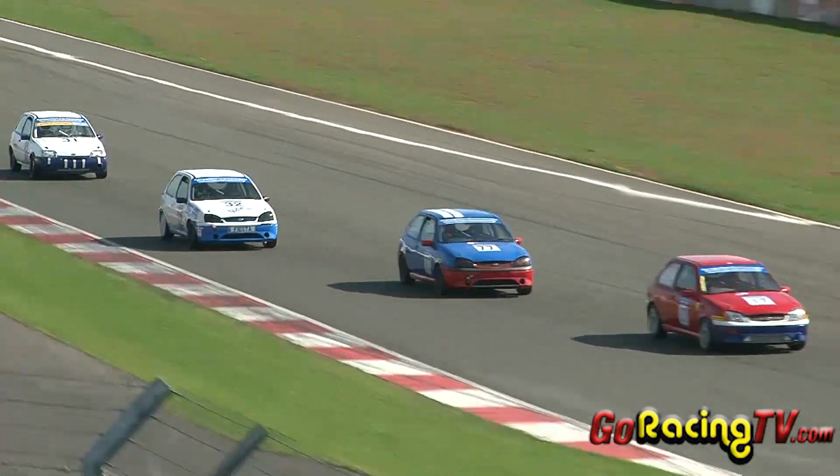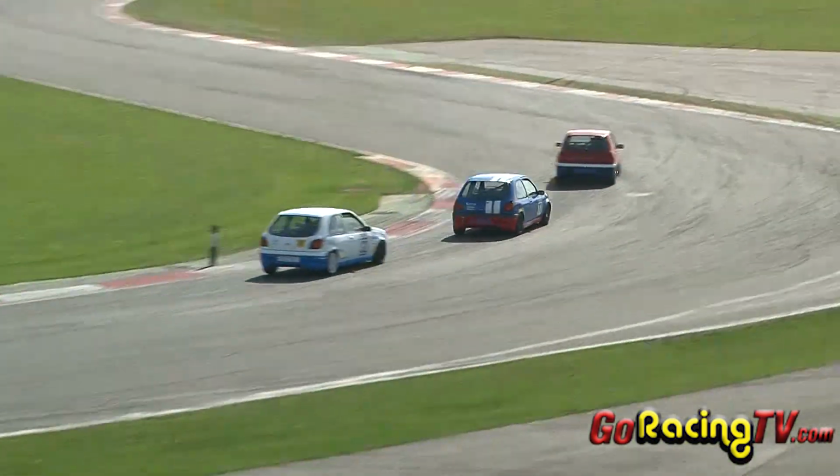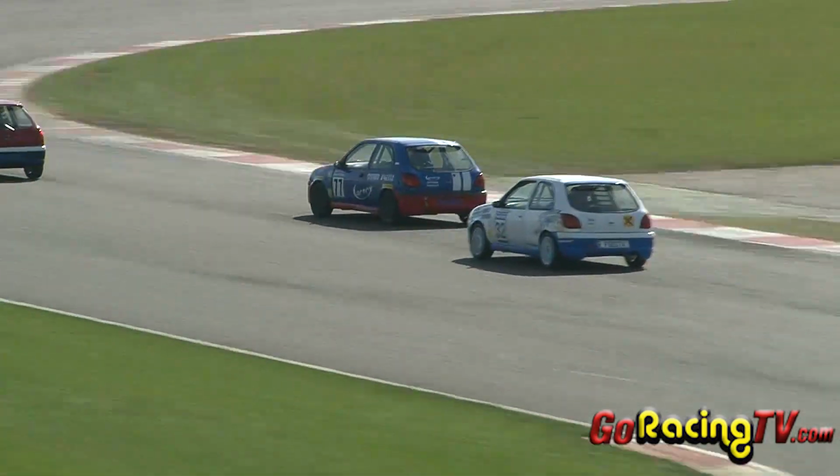I'm sorry, I miscalled that. I said that William was running in the striped car. It's William in the all-white car. So apologies to William for that.